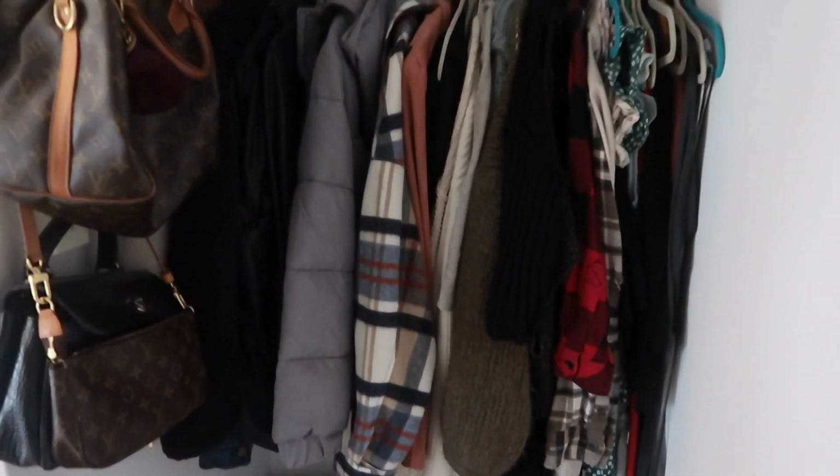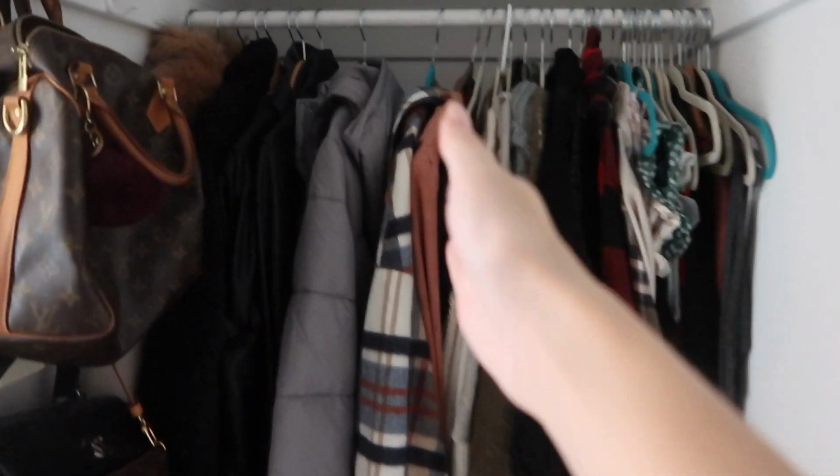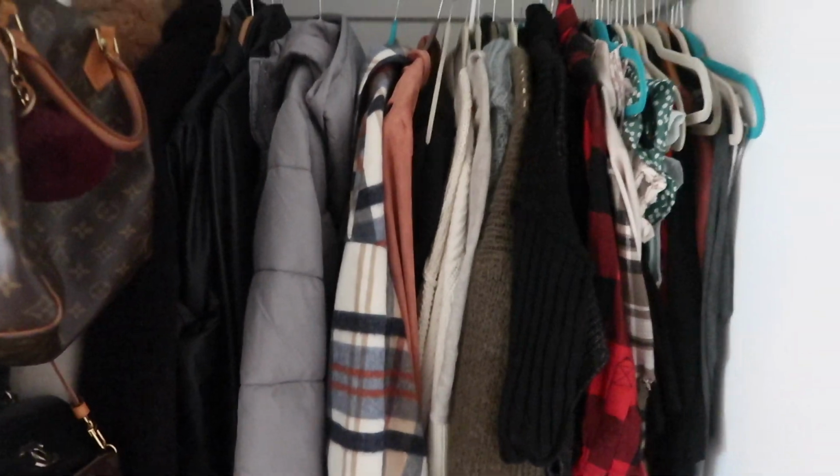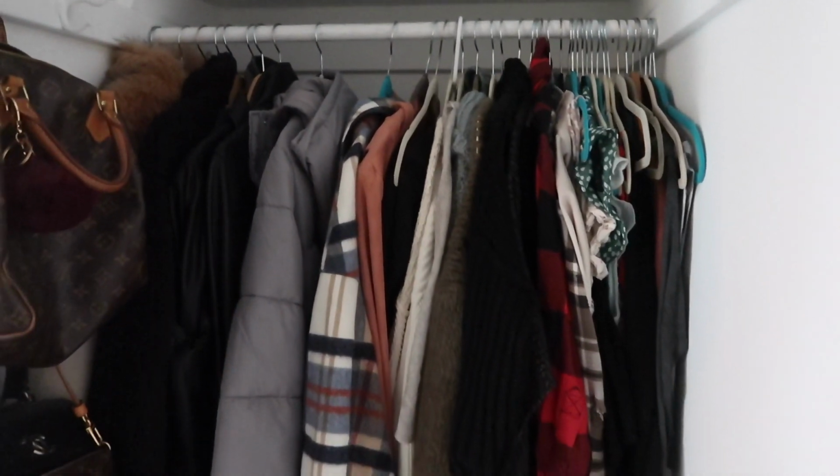Didn't really get rid of a whole lot because a lot of it was just jackets. Literally half of this is jackets, and jackets just take up so much space because they're thicker and stuff. So it doesn't really look a whole lot different.